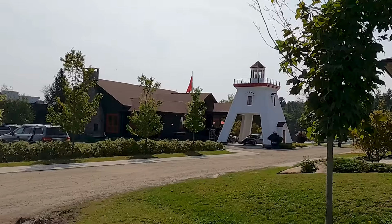About 10 kilometers past the park, if you just continue down the Killarney Road right to the very end, you're in the town of Killarney. It's a cute little town. You can visit the Big Dipper. You can go to Herbert's for some fish and chips, and that's what we're doing right now. There's also a couple lighthouses we can check out.